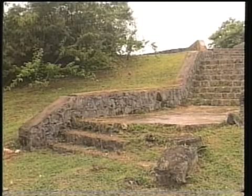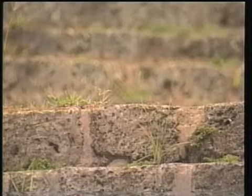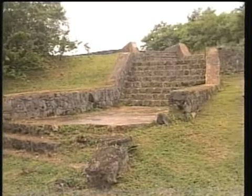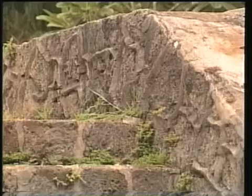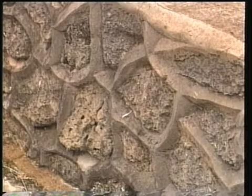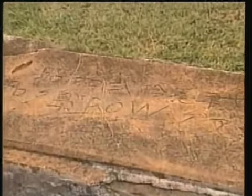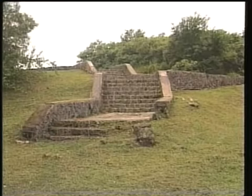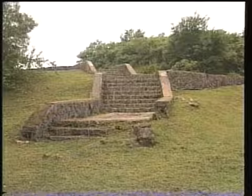The next set of steps that you see are called Japanese steps, after the Japanese prisoners of war who built them in 1946 during their incarceration at the naval station. Although these were built a half-century ago, they remain in exceptionally good condition. Judging from the masonry technique used, the POWs evidently took pride in what they were doing. In true soldierly fashion, they dedicated their work to their POW comrades in Rota.